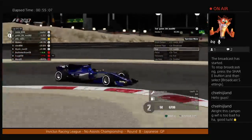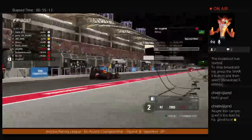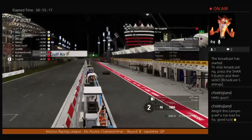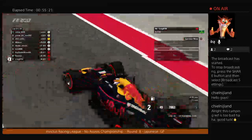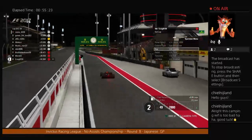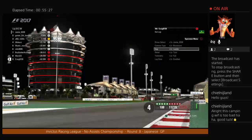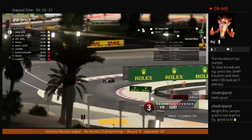As Craig comes into the pits off of the super softs that he's only recently been on, it's another set of the super softs there, so very strange for Craig. Did he feel like he took the life out of those tyres too much, because he's now dropped all the way back? I don't think that he had to take a new front wing. It didn't look like there was a new front wing waiting there at his pit stop, so it'll be interesting to find out from Craig what happened there.